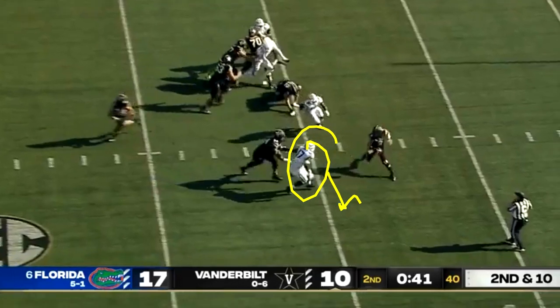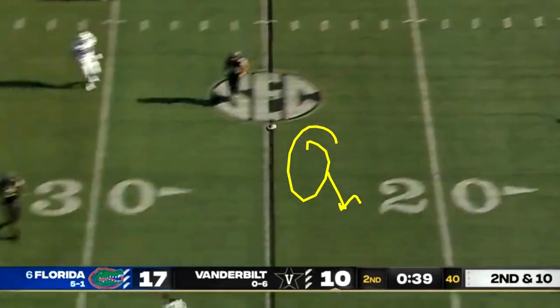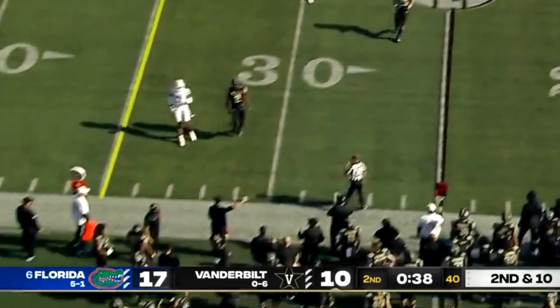Really disciplined, sound play by Carter in the defensive line. That is good football, and it's one of the reasons why Florida's defensive line has been so productive all year. They get the little things right, they work together well, and they're improving every single game. This one was no exception.